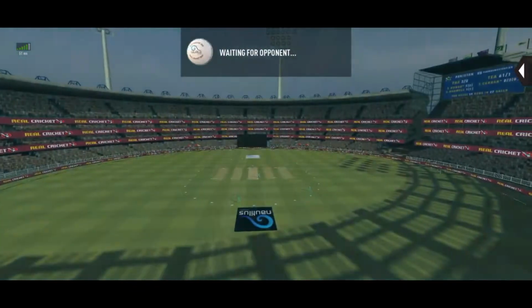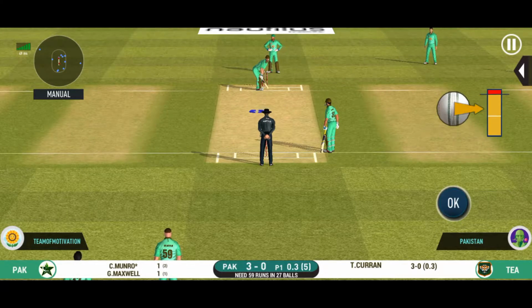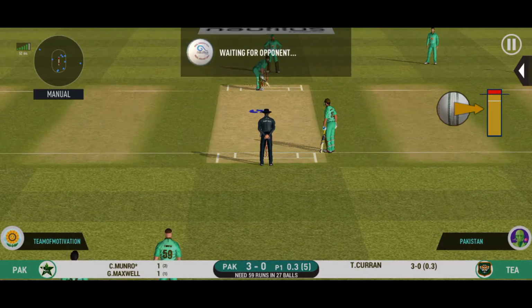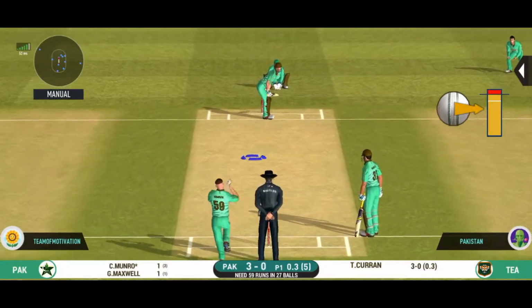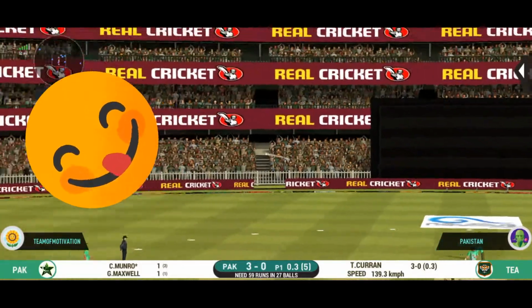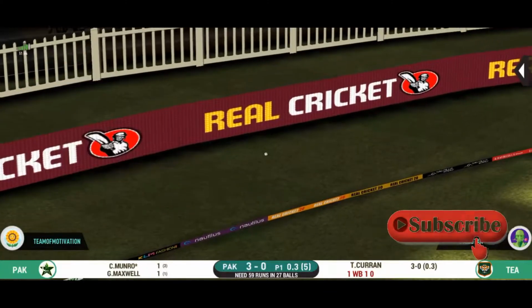Oh, he missed that one. Making the batsmen struggle for runs with their bowling and field placements. This is excellent from the captain. He goes over the top and in the gap as well.